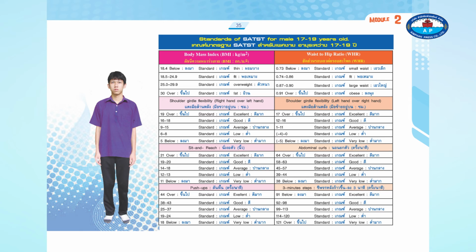3-minute steps. 91 and below, standard, excellent. 92 to 98, standard, good. 99 to 113, standard, average. 114 to 120, standard, low. 121 and over, standard, very low.